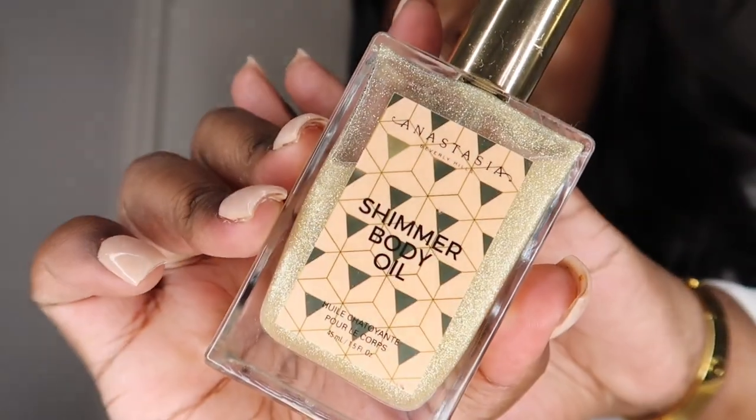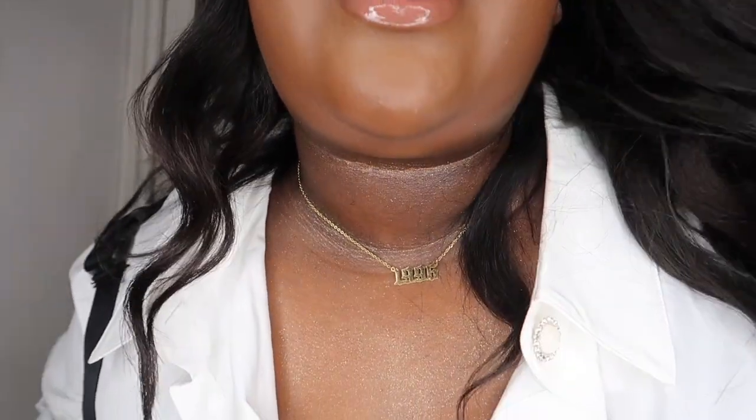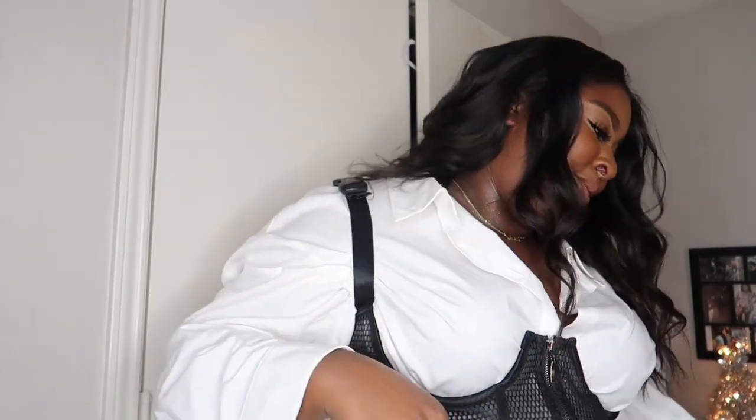Oh, I wanted to show y'all my little secret weapon. This is the Anastasia Beverly Hills Shimmer Body Oil, and I have this on my chest because it just makes me look so sparkly and glowing. I love it. I'm gonna mix a little bit of this in with my body lotion and put it on my legs. Y'all, I'm putting y'all on. I'll link it down below too.